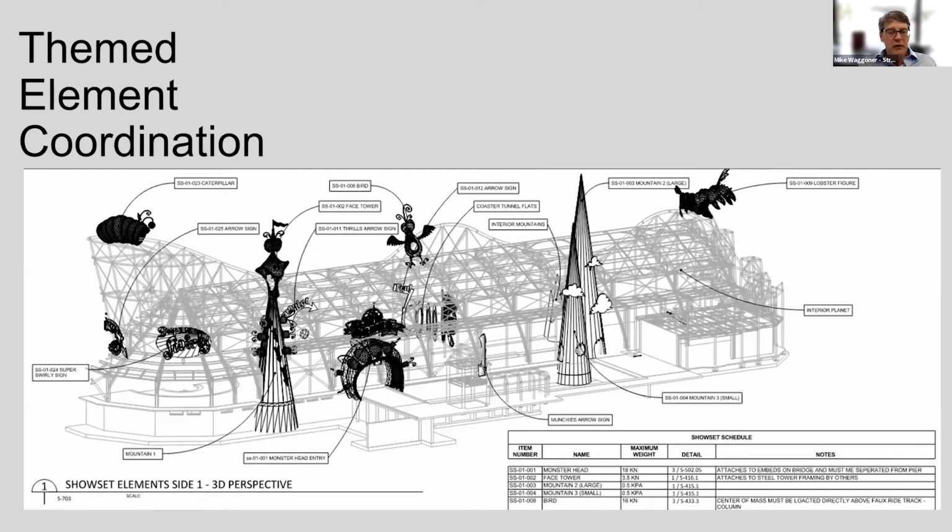So here's a little bit of a blow up, and you can see that we've identified each of the pieces with a part number, what it's called, how much we anticipate the weight to be, what the attachment detail is, and what we're expecting it to attach to. So we're trying to tell the vendors exactly what we expect from these pieces before they get involved in actually constructing them.